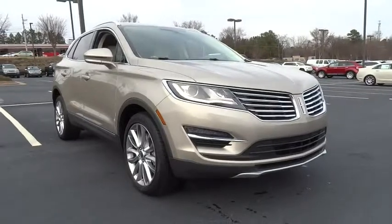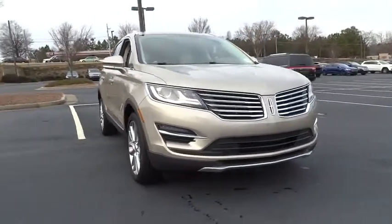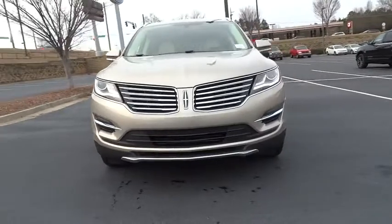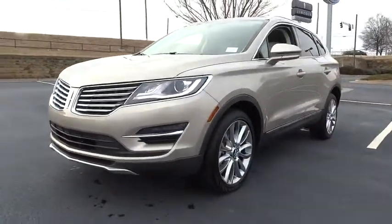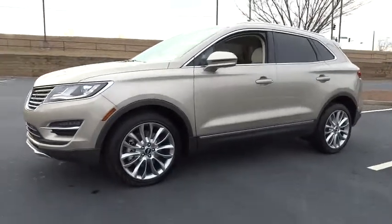The 2015 MKC. The Lincoln MKC is a stylish and nimble handling luxury crossover vehicle. With a long list of standard features, the MKC is sure to please.